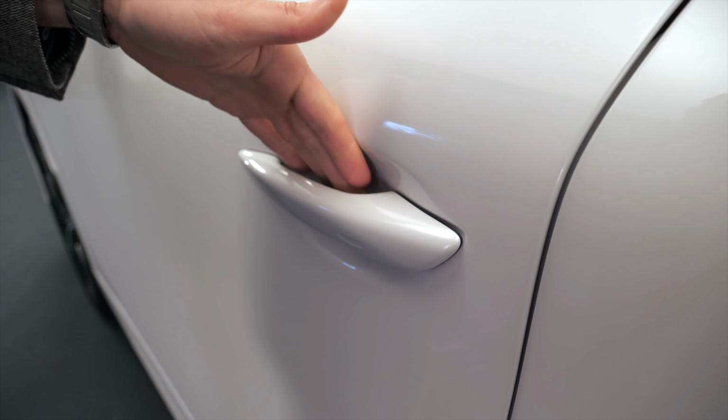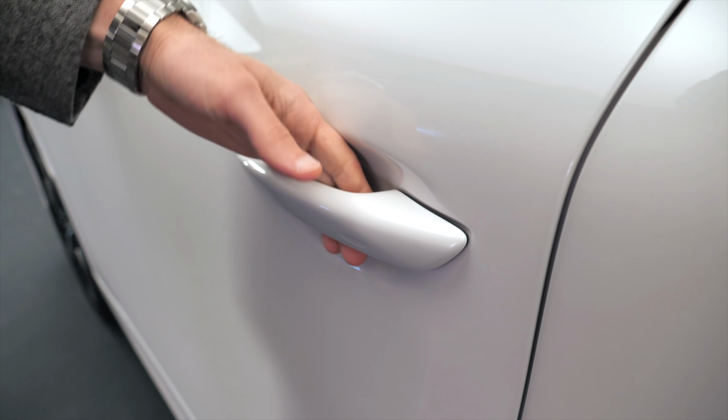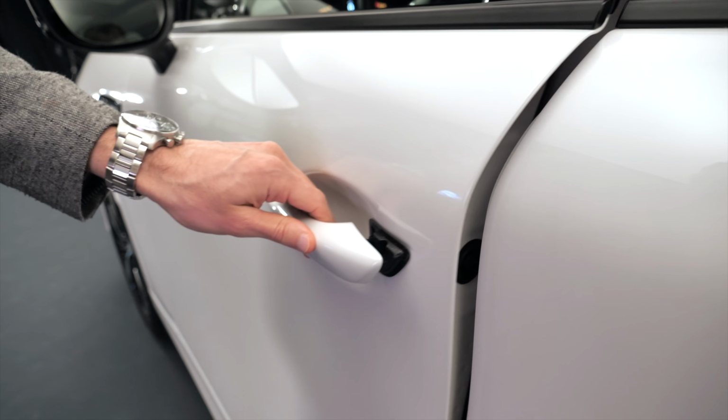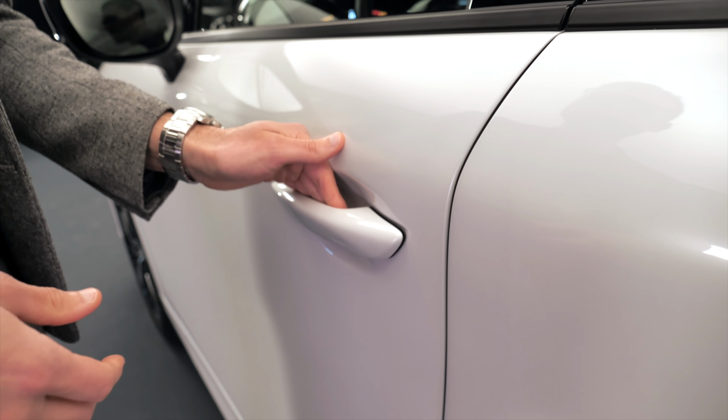Well, obviously they didn't think about big German hands with these door handles. So yeah, are my hands that clumsy? Well, I can still open them. I just have to be more gentle with it. But I won't be gentle with the door closing sound. That sounds actually quite decent.